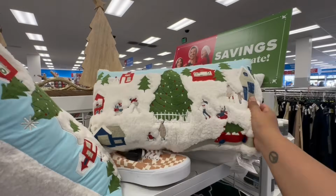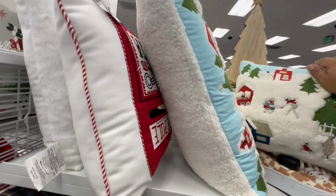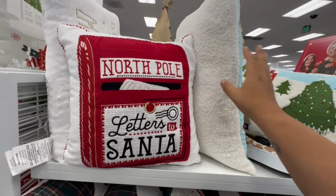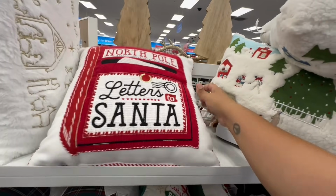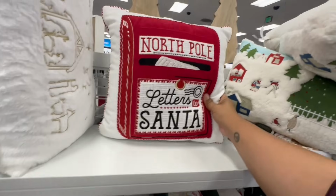Oh, look at this, a little snow scenery. What is this? Oh, I'm trying to show you guys things and things are falling. Oh, this is a mailbox. I haven't seen this one. This one is so nice. This is so cute. This one's $11.99.